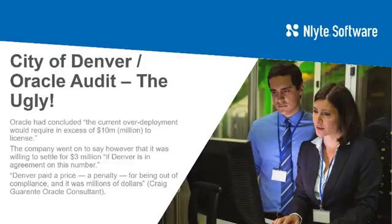They were able to settle for $3 million, but basically they got published, it got put into the news, so they paid a great price from a compliance perspective on something they could have actually rectified by just being able to put in place a solid technology asset management solution and self-auditing themselves on a regular basis.